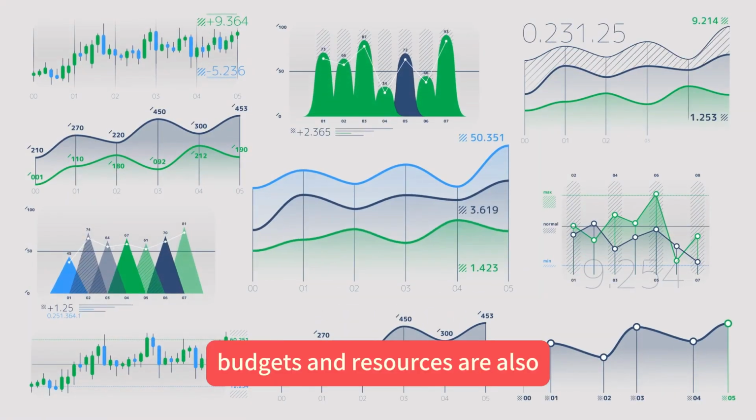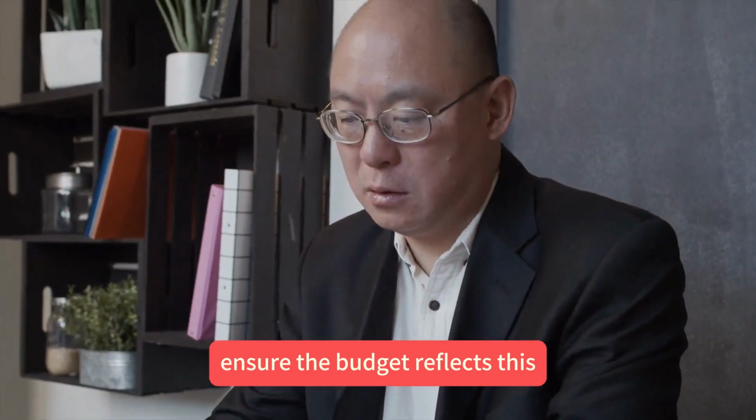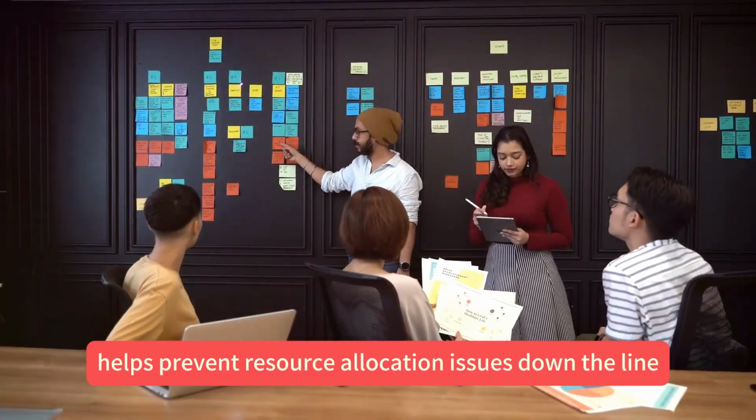Budgets and resources are also key components of your charter. Clearly outline what resources are needed and ensure the budget reflects this. This transparency helps prevent resource allocation issues down the line.